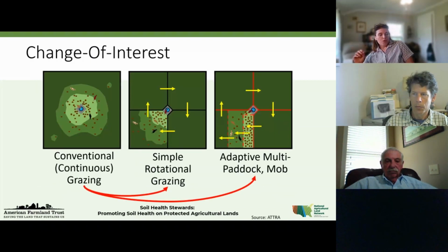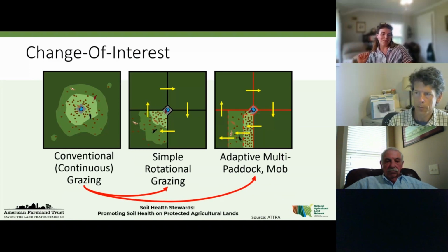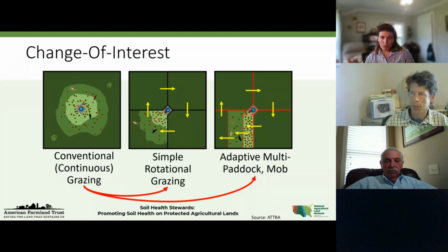So now that's out of the way, we searched the literature to find the economics of what happens when you change from a conventional system to a more intensive grazing system, something even just like simple rotational grazing, or something a little bit more intensive, such as adaptive multi-paddock or mob, for example. And I've included this schematic here to visually show the difference between the continuous grazing and the simple rotational, and then also what that spectrum can look like, increasing intensity from simple rotational to adaptive multi-paddock, etc.